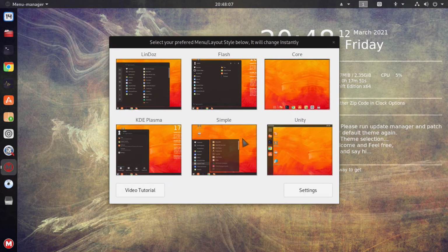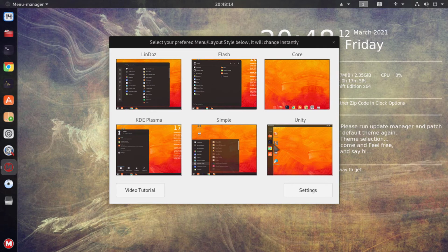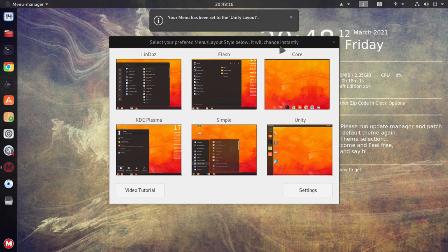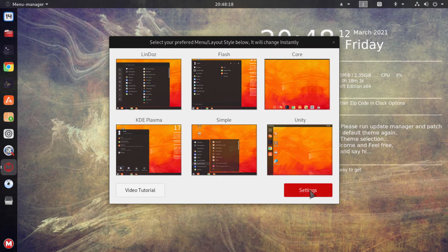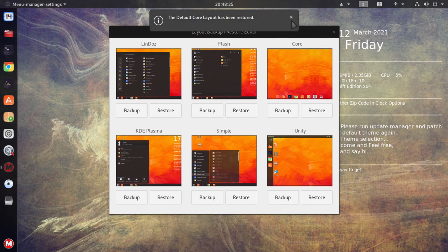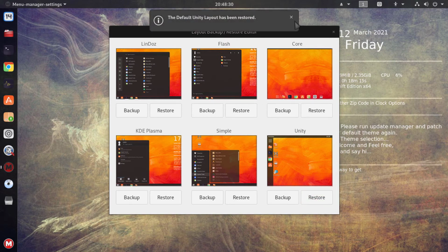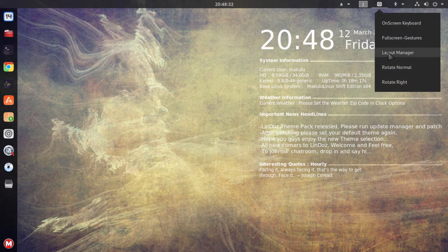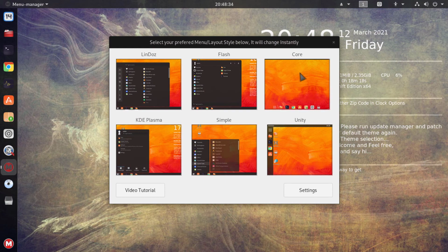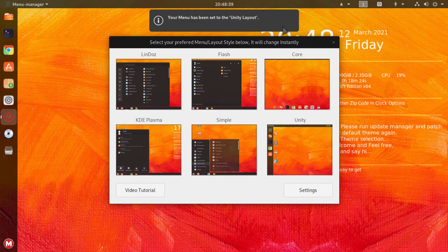So if I open up Layout Manager now and I click on core, it's going to say it's loaded core, but it's actually just loaded Unity. You've now overwritten the core layout with your Unity, maybe by accident, who knows? Or maybe you thought it would be funny. But the restore option will restore the core profile back to default. And let's do the same with Unity. So there we go. Both have been restored. If you open up the Layout Manager now and you click on core, it will load the default core. And if you click on Unity, it will load back to the default Unity.